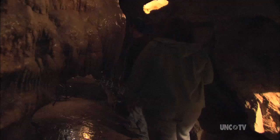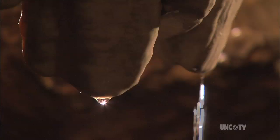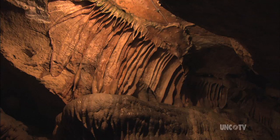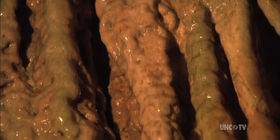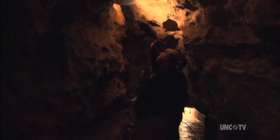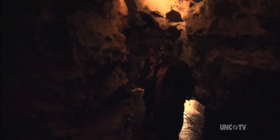We ask from the beginning that you don't touch the formations. When you touch it, the oil from your skin stays on a rock, and that prevents the mineral from adhering to the rock to cause it to grow anymore. And in the narrowest sections, we don't mind people touching the formations because we don't want it to close up any tighter.